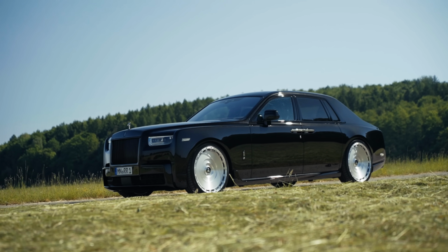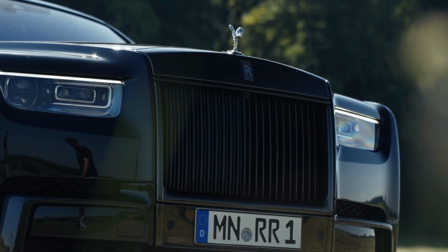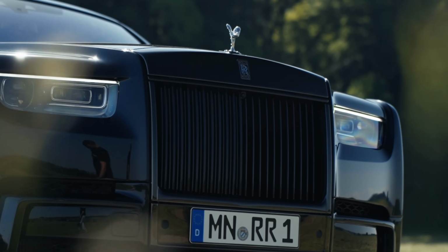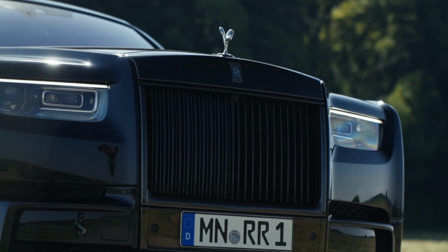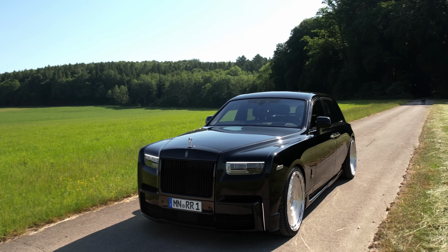And this car doesn't cease to mesmerize you. Every single fiber of your brain is captivated. When you stand next to this, I'm 183, just look at the shoulder height of this car. So, this is the Phantom 8.